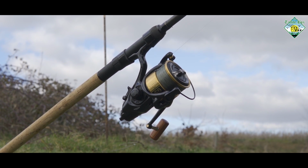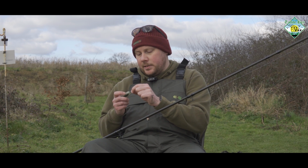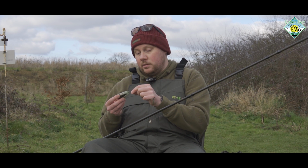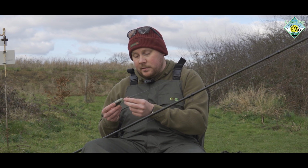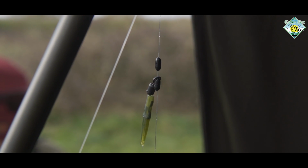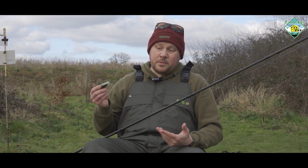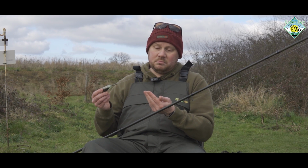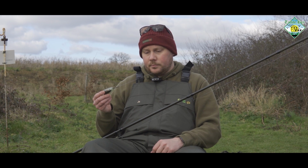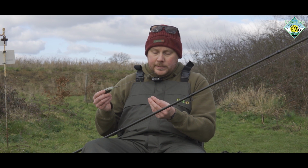I've got a 6 pound main line, which runs all the way down to a quick change clip. So that lets me change from a lead to various different sizes and shapes of feeders. And I've got a little quick change swivel sandwiched in between 2 float stops, which effectively then gives you a helicopter rig. It's nothing more complicated than that. Very short 5 pound fluorocarbon hook link just to keep everything away.